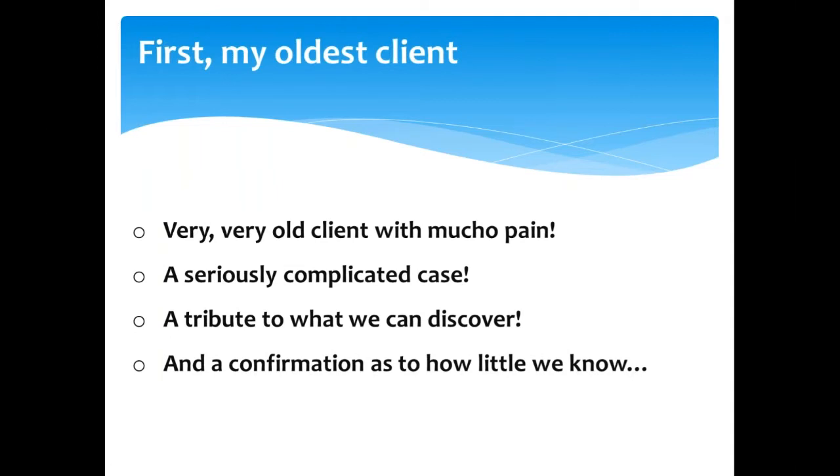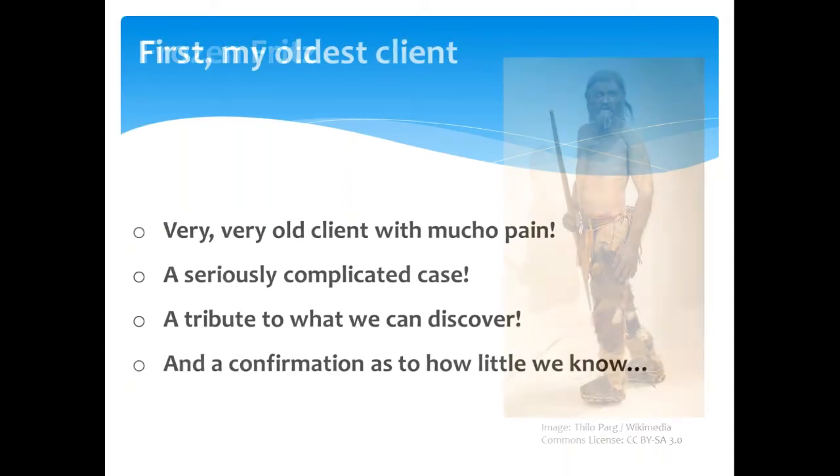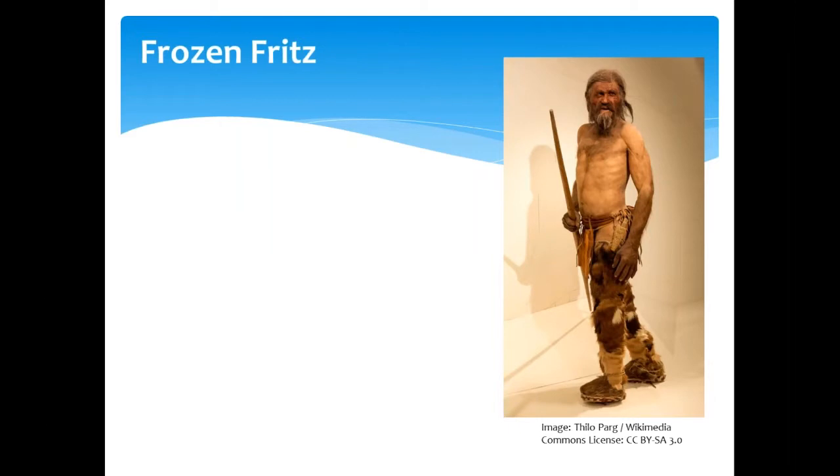First, I'm going to introduce you to my oldest client. He's a great example of how pain management can be a very important option for clients and for their overall health and well-being. This person's very, very old and he's in much pain. Seriously complicated case. He's a tribute to what we can discover, and he's a confirmation as to how little we know. This is Frozen Fritz.